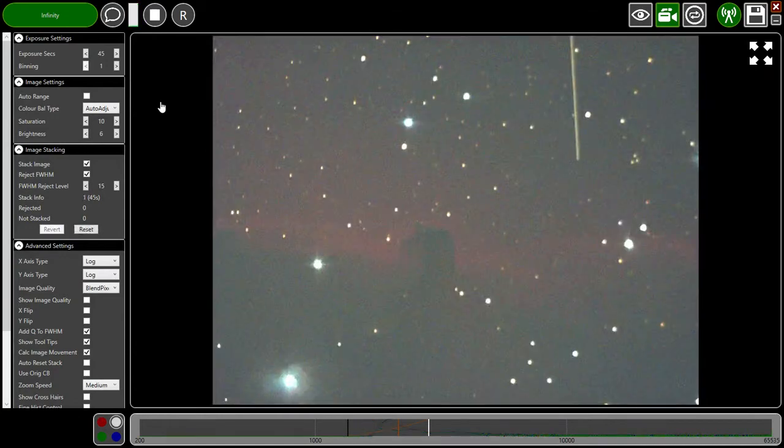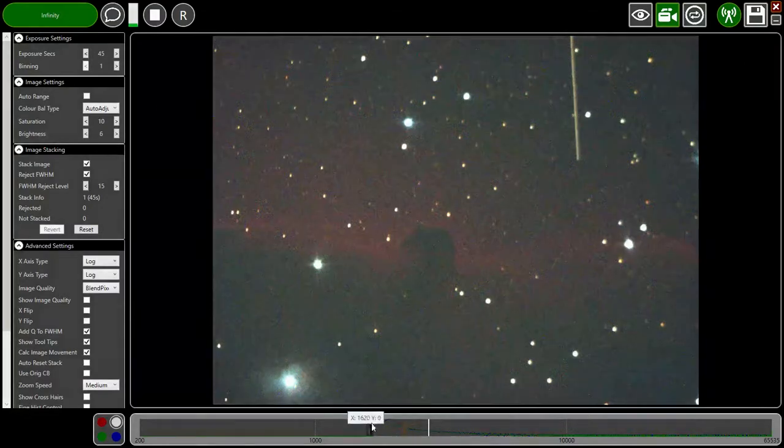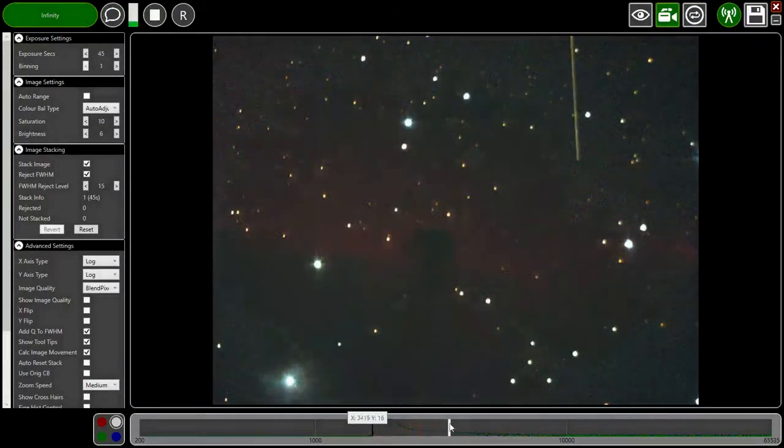Oh, caught us a satellite coming through there. Anybody out there know what satellites are passing through Orion? This is the second one I've had passing through these Orion shots. I actually had one passing through the M78 shot earlier.